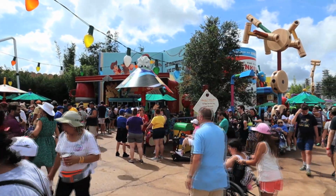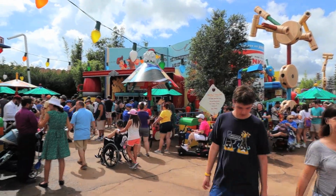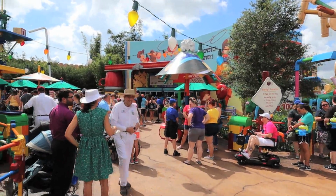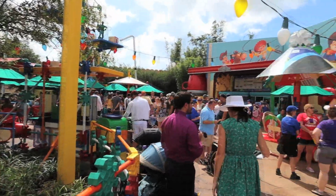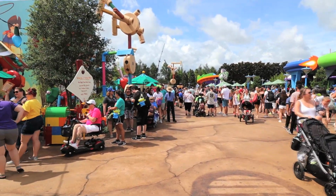I mean, as I said yesterday, don't expect a fancy restaurant. It's just a grab and go, a quick bite. But for a quick bite, it's pretty good. I like that it's so nicely themed. And the crowds will eventually die down a little bit. It's just pretty bad right now. Because look at the line just to order the food.